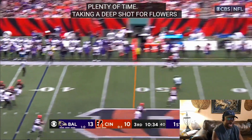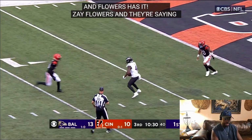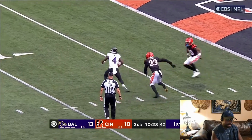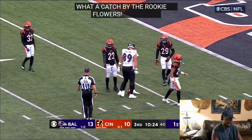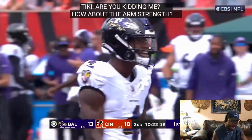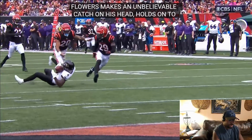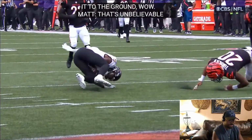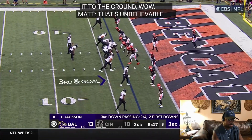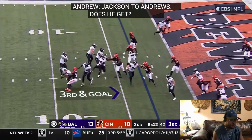Taking a deep shot for Flowers. And does he catch it? Has it. Zay Flowers, and they're saying he's not down yet. I'm going to say he was down. What a catch by the rookie Flowers. Wow, Zay Flowers throws it up and makes an unbelievable catch. Yeah, see, he was down. Holds on to it to the ground. Wow. That's unbelievable concentration. And Aguilar out there. Yeah, that's crazy.